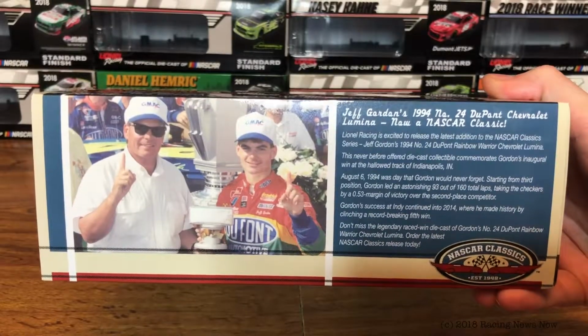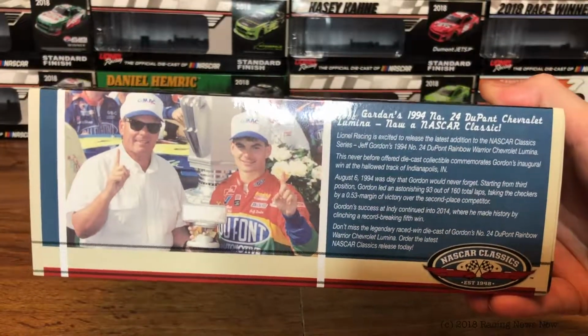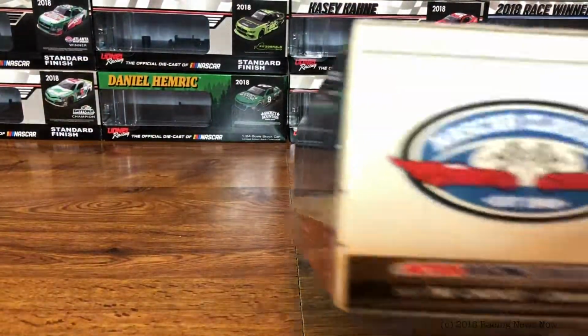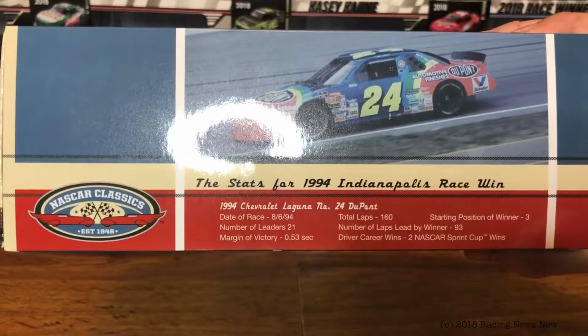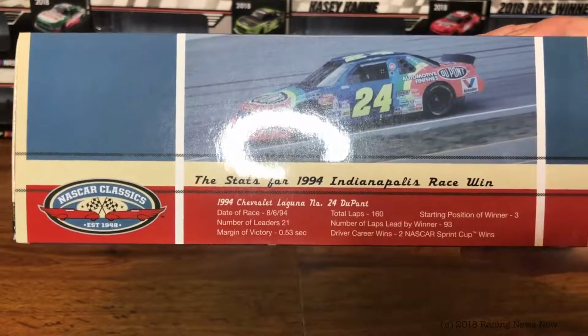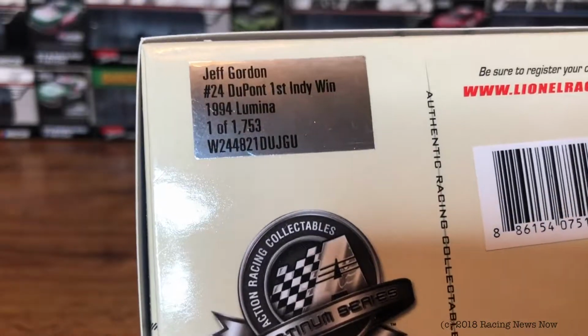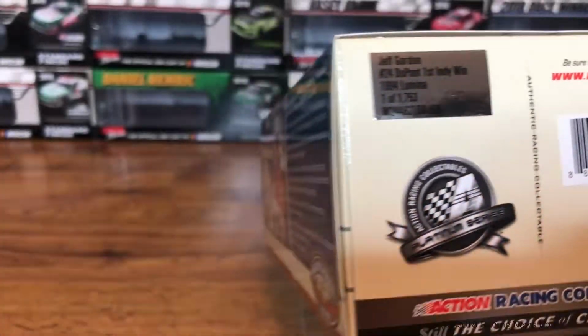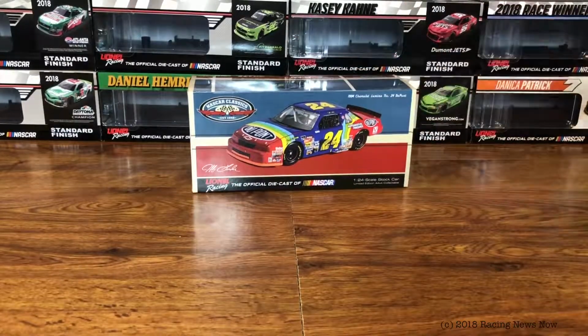Good render of the car here on the top of the box. Stats on the race here on one side of the box. You can pause that if you want to read about the race. NASCAR Classics logo on one side. The back, what would typically be the front of the race car, just stats on the race. And then production sticker on this side, one of 1,753 of these made in the ARC Platinum Series line.